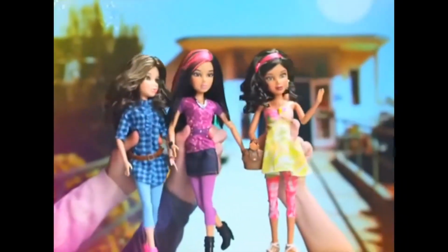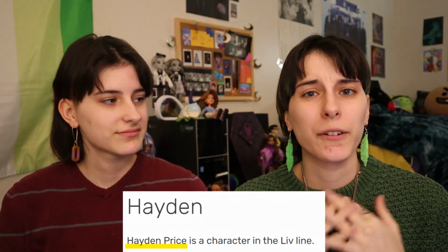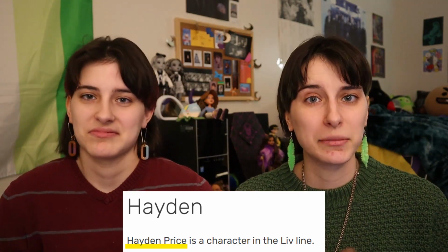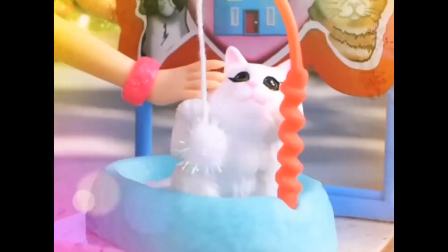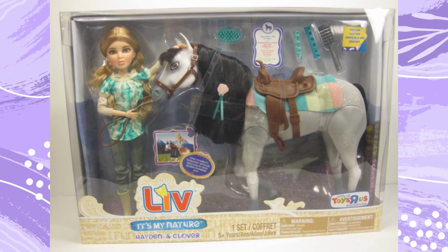I don't know. In 2010, they introduced the fifth character, Hayden Price, in the Schools Out line. I don't know why they gave her a last name and not any of the other characters, but her last name was Price, and they felt like it was important that we knew that. They just wanted to mess around, I guess. Yeah, I guess so. But she was an eco-friendly animal lover. She had a horse named Clover and a bunch of unnamed pets.